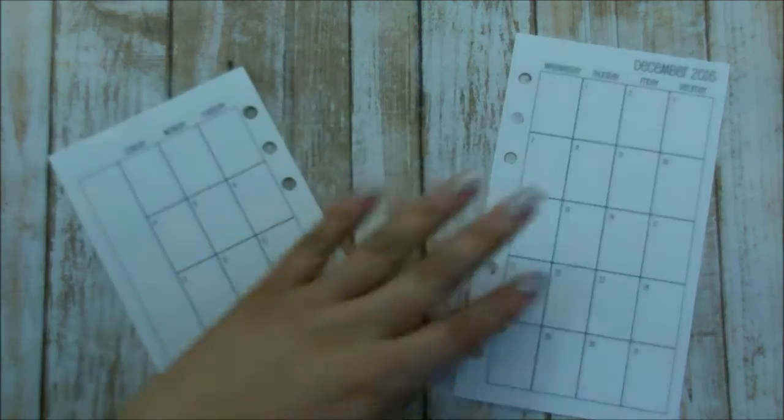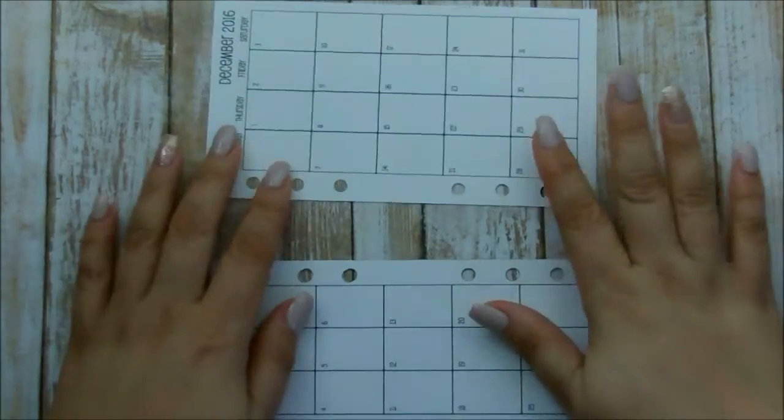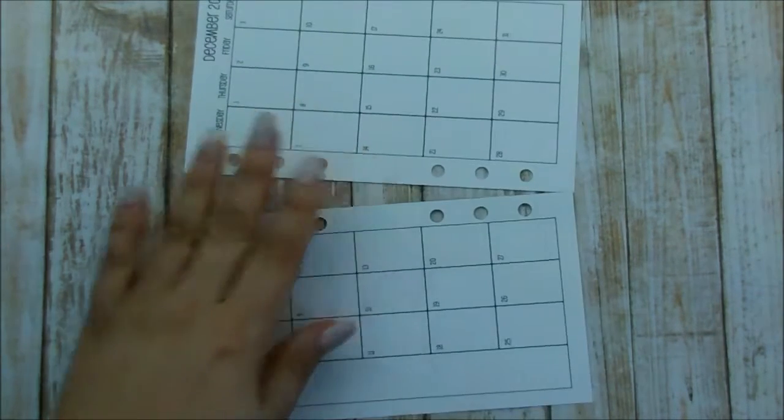So the first thing I'm going to do, of course, is put in my side washi. And of course, I'm going to fast forward this because it's going to take me a while. So yeah, I'll be right back.